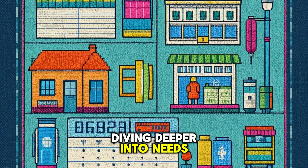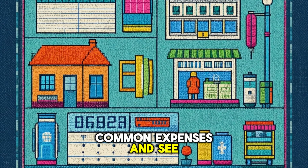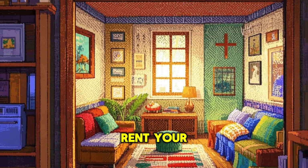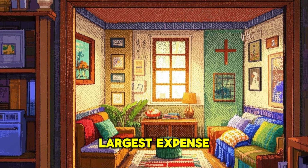Diving deeper into needs, let's look at some common expenses and see how they fit into the needs category. Housing, whether you own or rent your home, this is usually your largest expense.